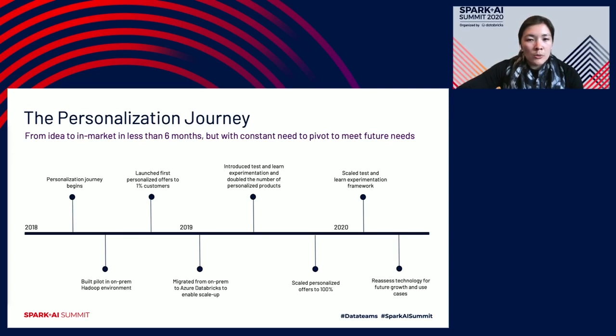From there, we were able to expand the number of use cases that we could support, double the number of personalized products, and then eventually scale to offer personalized offers to patients by the end of 2020. In parallel, the focus was also on building this test and experimentation framework so that we could rapidly iterate and test lots of different experiences for patients based on the patient segment, and incrementally make improvements to the experience we're providing to patients and customers.